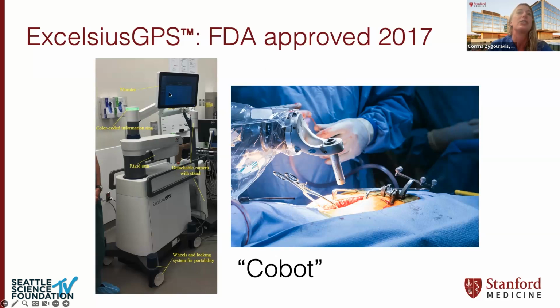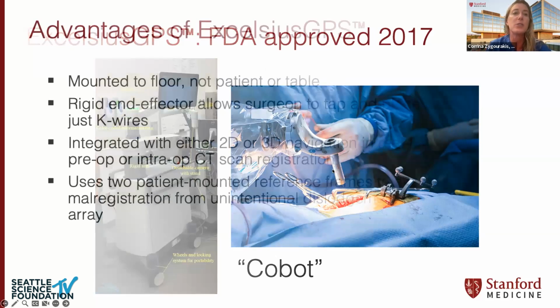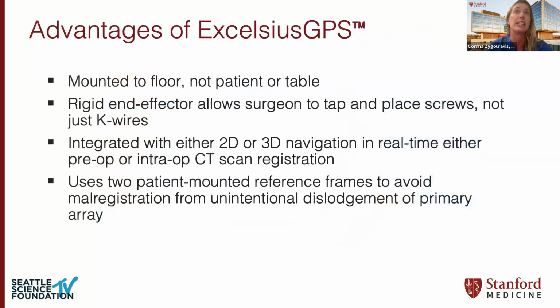So you can see here the Excelsius GPS robot. You can see the screen here, which when in the video for the workflow, this is draped sterilely. And then you can see here that this is the end effector through which you can drill and tap and place screws. So some of the initial advantages of this system was that it was mounted to the floor. So you see that this is the robot that's brought in that I showed you the picture of, so not the patient or the table. It has a more rigid end effector than some of the earlier systems. So you can tap and place screws through it, not just K-wires.